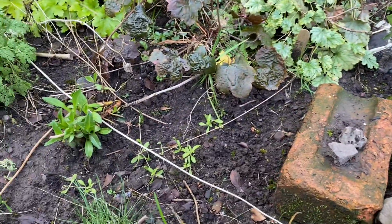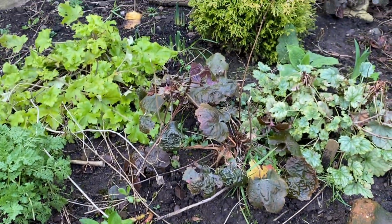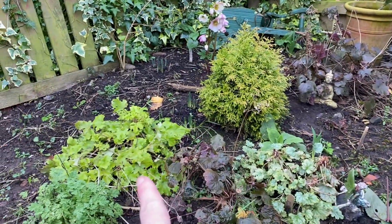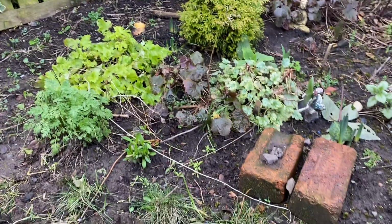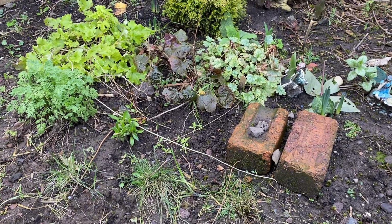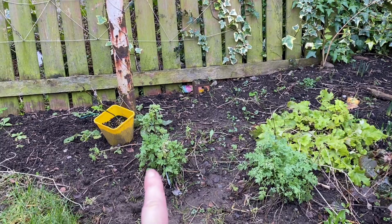I put some Sweet William in this bit. And there's Heuchera. Not sure what one that is. I think that one at the back is Palace Purple. And then this one's Lime Marmalade. And then we have some Feverfew. And these wee grasses, they're the blue grass. And then we've got another Feverfew.